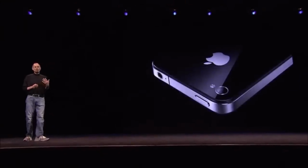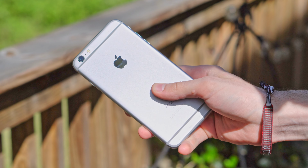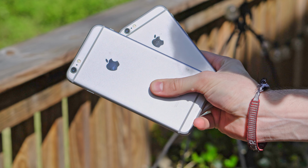To say the market for iPhones has changed in the last several years would be quite an understatement. But it didn't always used to be like that. Apple used to just make one new iPhone each year. But starting in 2014, Apple announced they would be making not one but two flagship smartphones, the iPhone 6 and the iPhone 6 Plus, to keep up with the competitors like HTC, LG, and Samsung.